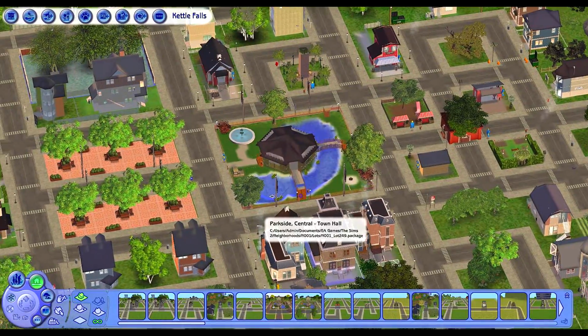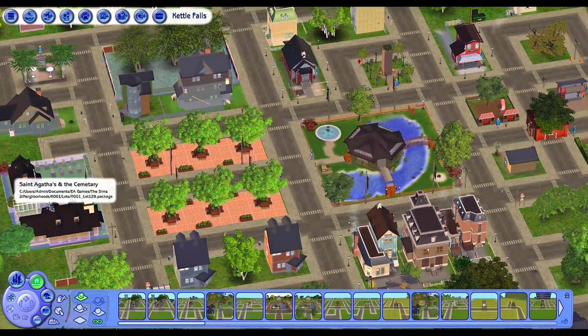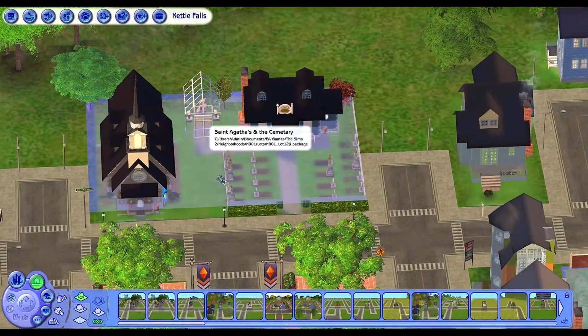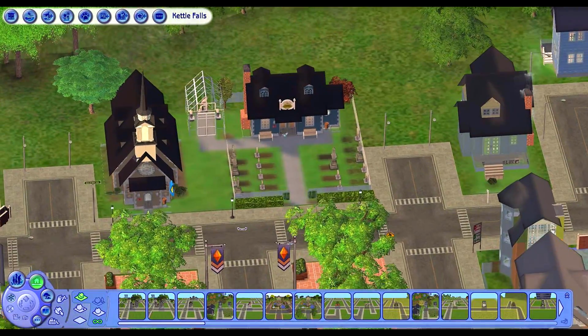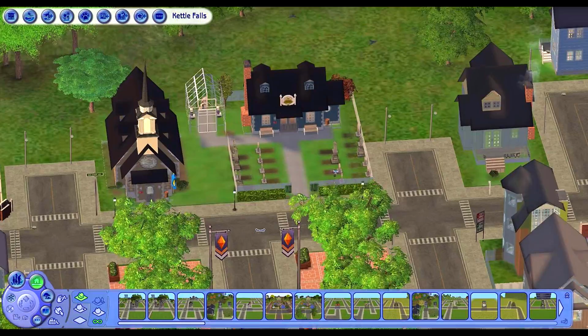When I designed the hood, I wanted a central lot, then some lots next to it. The schoolhouse, a kind of park or walking area. This is basically just decoration. And then over here, St. Agatha's in the cemetery, which is going along nicely. I have play tested it. It's running very well. It was very funny to see the Sims sitting down and watching our vicar give a sermon, and the Sims just sit there so very, very polite and listen, trying, as their souls are saved.